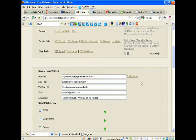Please do not validate it, because if you actually validate it, you're going to get some strange characters, and it's not going to be as accurate as if you don't validate it. So don't validate it. Then of course you give it the RSS title. The title of the website is Amazing Websites Television. The website URL is amazingwebsites.tv.